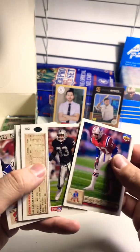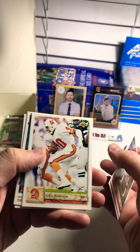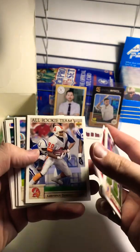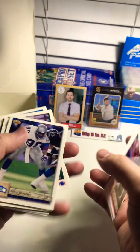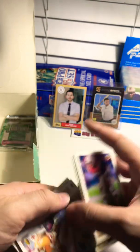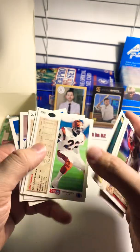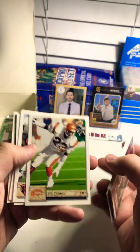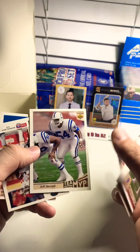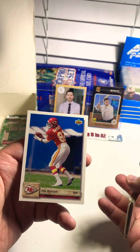Maurice Hurst. Eddie Anderson. Gary Anderson. Here's the team checklist for the Oilers. Haywood Jeffers. All rookie team Lawrence Dawsey. Terry Wooden. Michael Haynes. Reggie Cobb. Mark Ingram. Eric Thomas. Jay Hilgenberg. Michael Carter. Jeff Herod, Team MVP. Barry Word. And Tim Barnett.